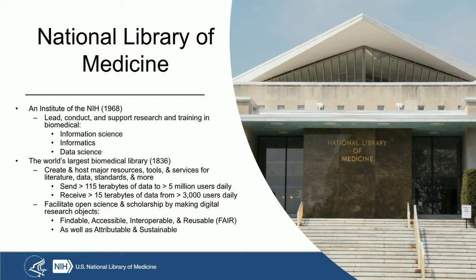We do things that you would probably think of a library doing. We collect books and journal articles, but we're also a major resource for data. We house the National Center for Biotechnology Information, which has a number of different data repositories, and we are sending out over 115 terabytes of data per day to over 5 million users worldwide. And we're also bringing in quite a lot of data every day, over 15 terabytes per day from around 3,000 users around the world.